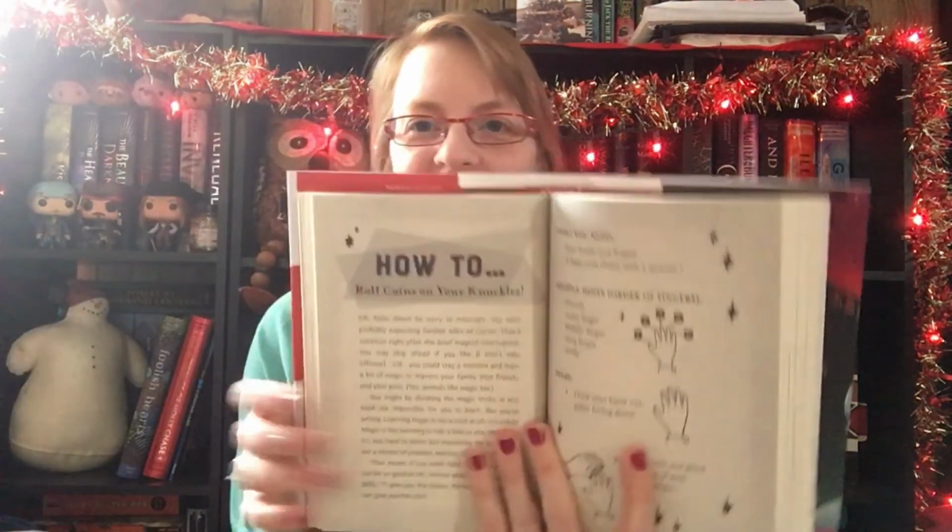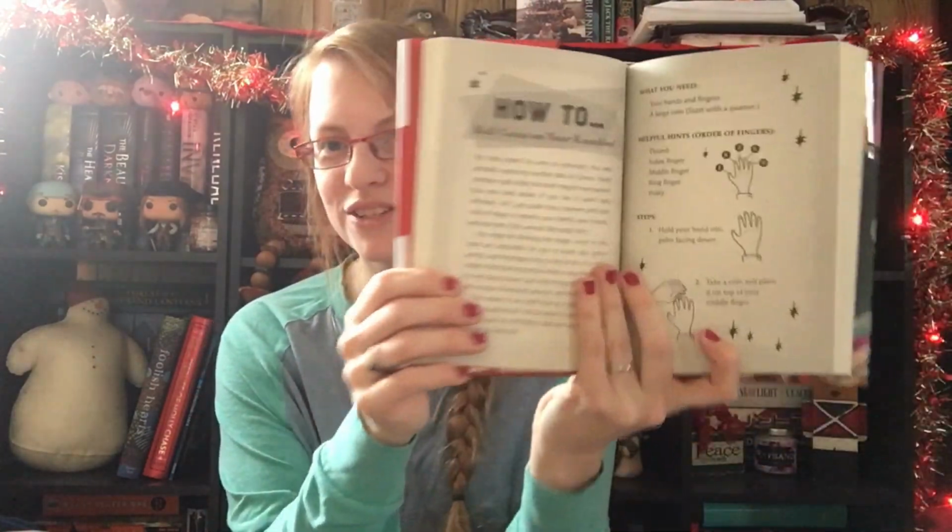So, and in this book there is also like illustrations. There's all kinds of like illustrations in here. And then they also have like, let me see if I can find it. They also have like little magic tricks in here. Now I can't even find it. Like, I saw it. Oh, here. How to do like roll coins in your knuckles. It shows you how to do it, which is kind of neat. It just seemed like it was a cute little book, and this is a middle grade novel. I don't know if I said that, but yeah, I'm really excited about this one.